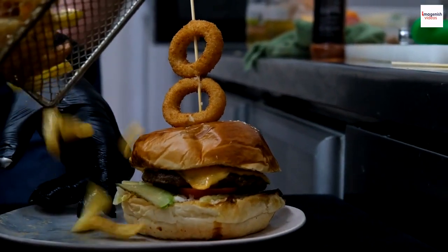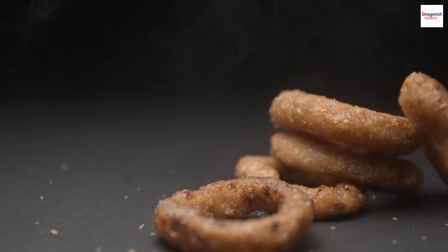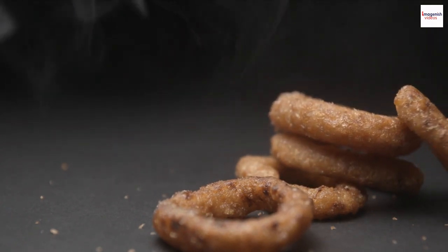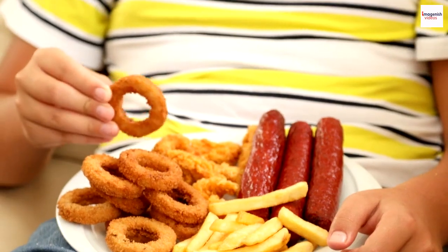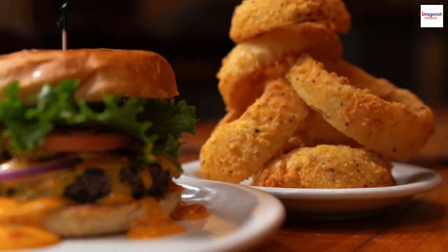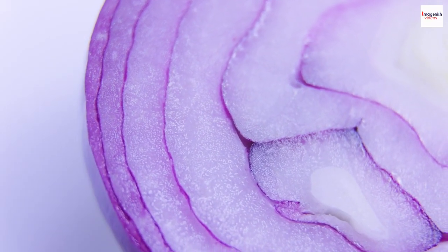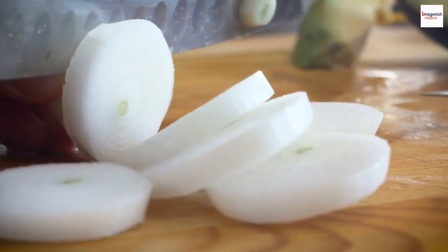Onion ring competitions. Believe it or not, there are competitive events centered around onion rings. Onion ring eating competitions are a thing, where participants race against the clock to devour as many onion rings as possible. Onion ring seasonality. Onion rings, like many foods, can be subject to seasonality. Onions have different varieties that peak at various times of the year. Vidalia onions, for instance, are best in the spring and early summer. So, for the freshest and sweetest onion rings, consider the time of year.